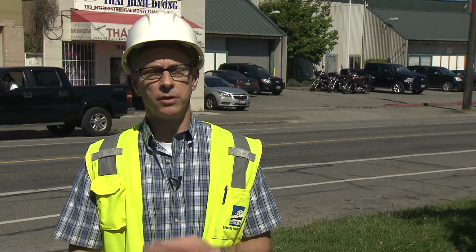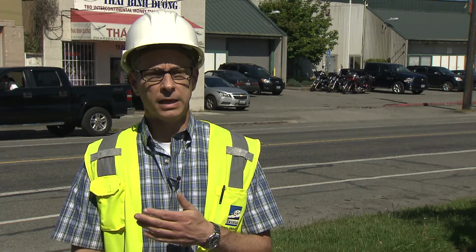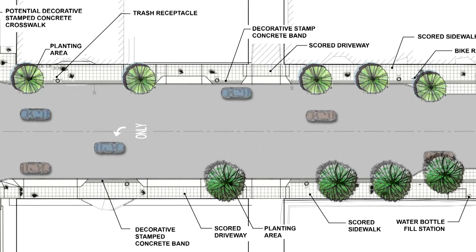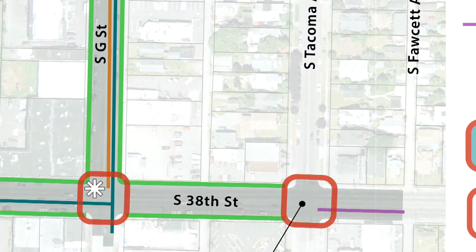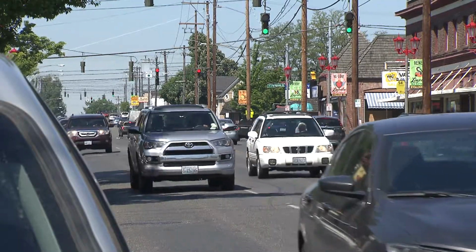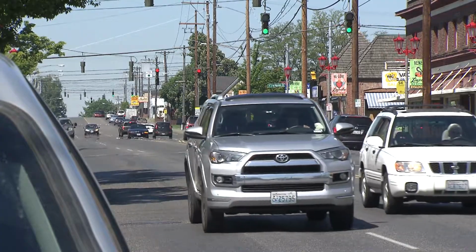The contractor will start on the south side of the street, and traffic will be pushed to the north side. There'll be 2 lanes of traffic, 1 lane in each direction. Once he finishes the work on the south side of the street, he'll basically flip everything. The contractor will move to the north side of the street and traffic will move on the south side. Again, there'll be 2 lanes, 1 lane in each direction. And there really won't be any parking within the work zone on South 38th Street during this time.